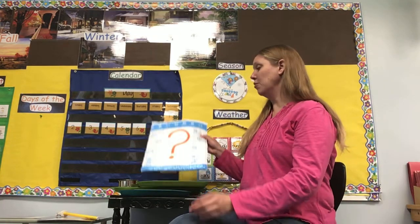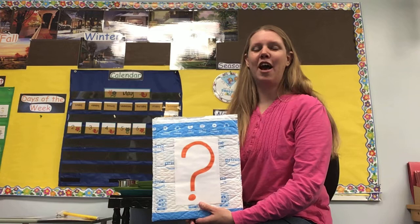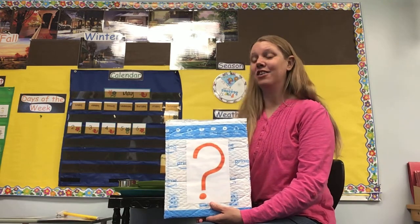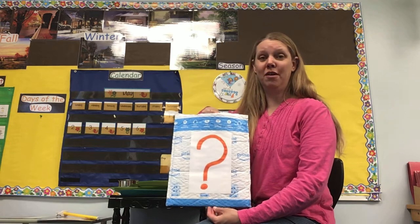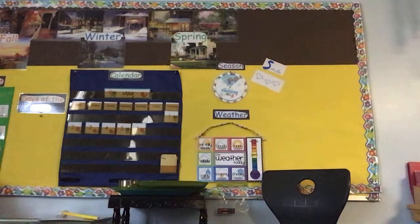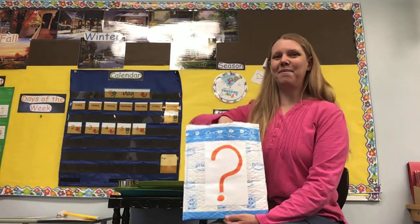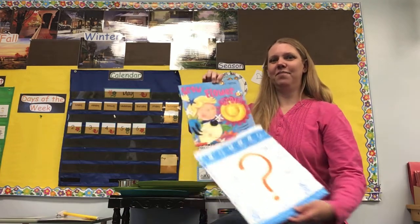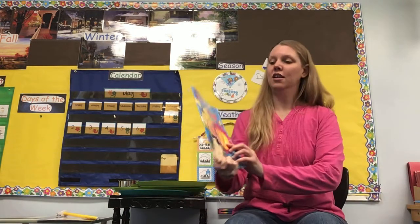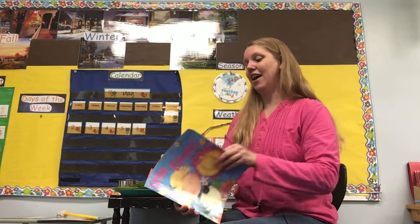Okay, so let's see what we have today in our mystery envelope. This is kind of a funny book. I think you're going to like it. It's one of my favorite books about plants because it's so funny and you learn something. Now, we've already talked about at least some of what a plant needs to grow, right? And there went the classroom lights. So let me just make them pop back on real quick. So we already know what a plant needs to grow, right? We've talked about that a little bit, but let's see what happens in this book. So this is called Grow, Flower, Grow. And let's see what happens, because it's kind of silly.